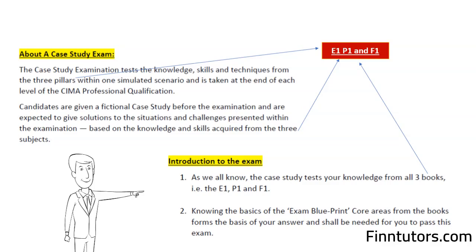So, at each case study level, you are supposed to be able to replicate the knowledge from the three pillars, which is in this case E1, P1, and F1. So if you are coming through the exemptions route, first and foremost, you will have to have good knowledge from E1, P1, and F1. Now, the case study exam is a fictional company that is given to you in advance. So you receive it, let's say, a month and a half in advance, a month and 2 weeks in advance to your actual case study exam.